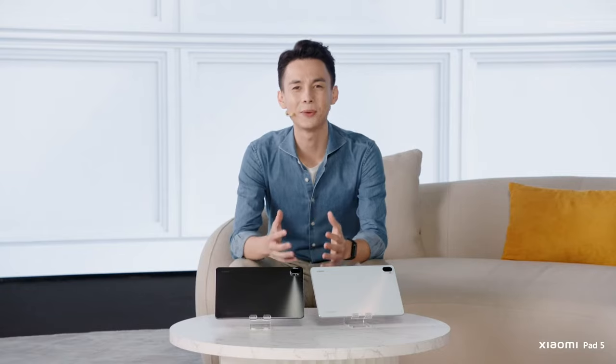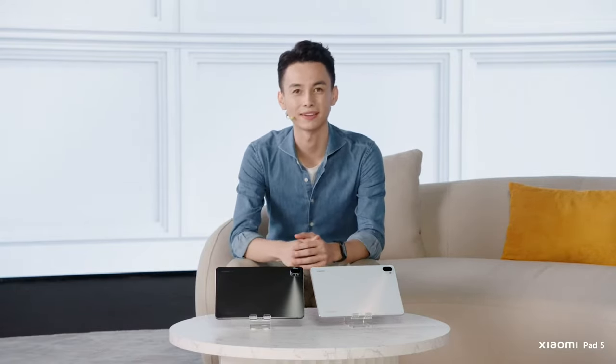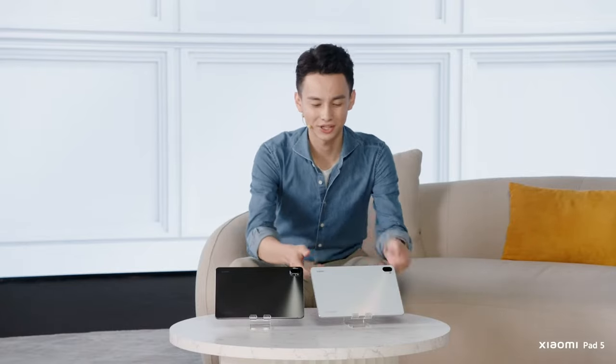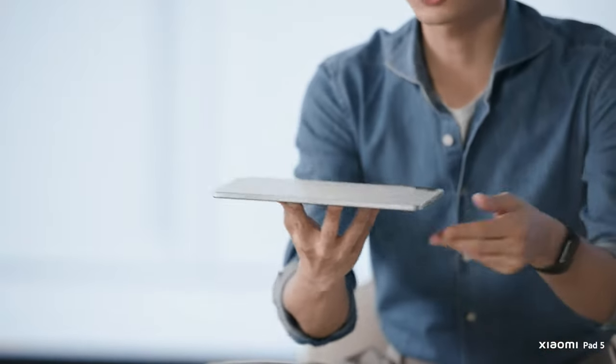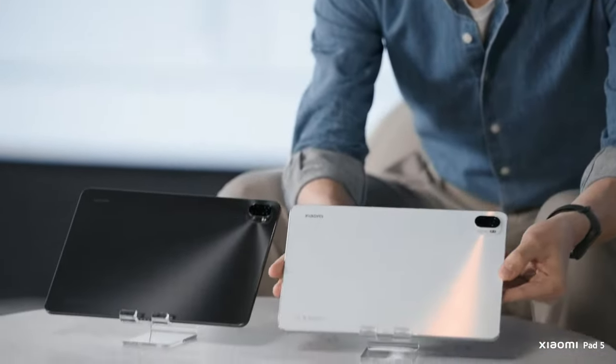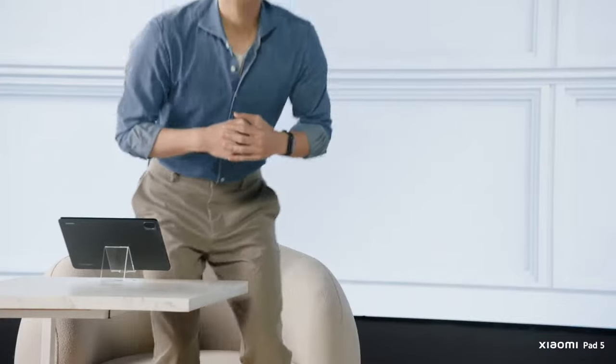Now this is Xiaomi Pad 5, and these are the two amazing colors we just introduced. Pearl White and Cosmic Gray. Don't they look amazing? And check this out. It's so incredibly light and thin. It makes it so easy for me to use my Xiaomi Pad 5 to learn about anything and everything. And I particularly like learning about tech. Actually, I was recently getting to know more about some newly released products during the Xiaomi Smart event. Let me show you how I did that.